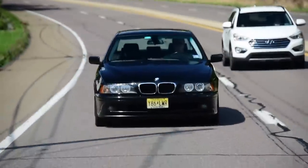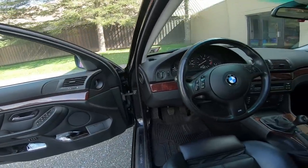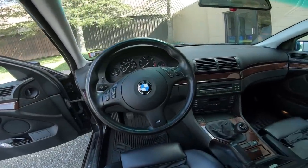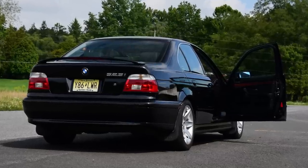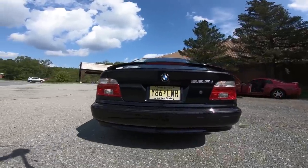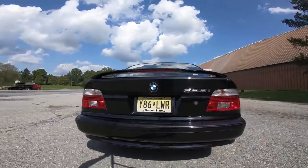You're already driving a black on black on black on black on black on black on black on black on black on brown BMW sedan. Your friends are already impressed. One thing that doesn't impress me is this spoiler. This is a 5 Series spoiler, but it doesn't belong on this 520i.